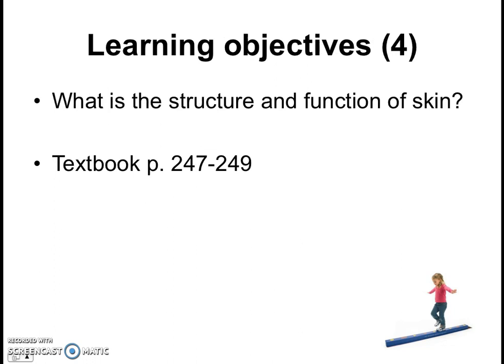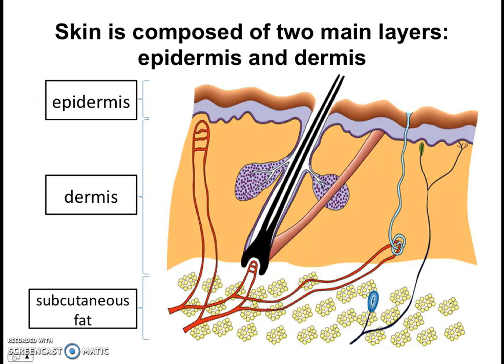So for the rest of this video, we'll be looking more in detail at the structure and the function of the skin. Again, structure and function being such important concepts in biology. And here are the textbook pages to look at. So here's a diagram showing us the different layers of the skin. And you know how they say that beauty is only skin deep? Well, I beg to differ. As a biologist, looking below the skin, I find that it is very beautiful and wonderful as well. And the structure of the skin is so well designed to perform all its various functions.